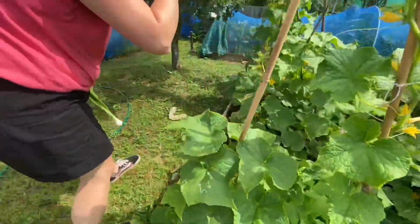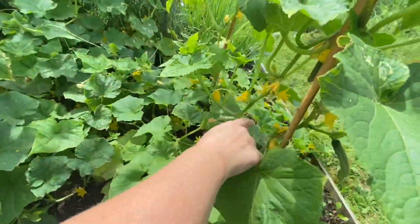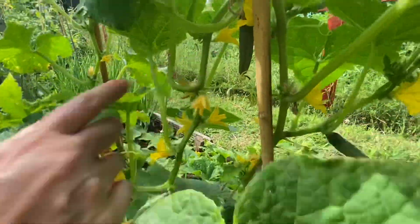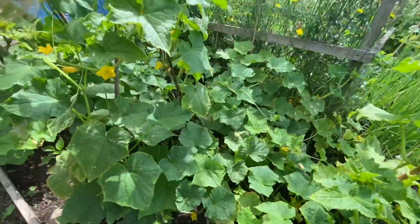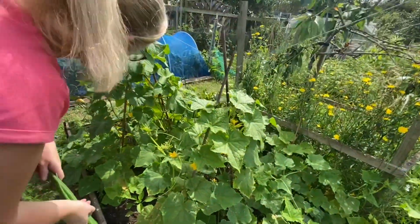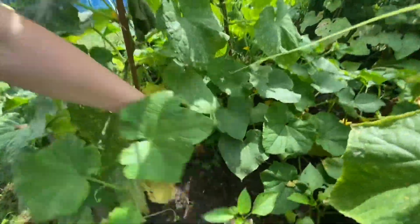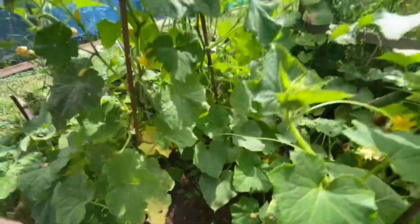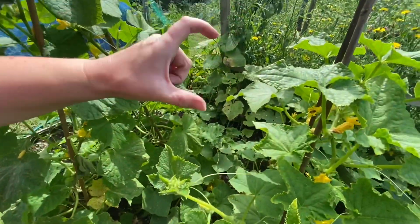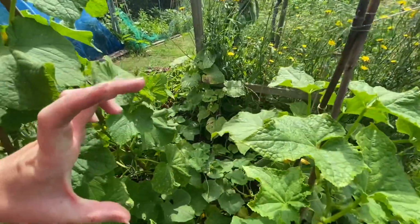And I got quite a few off of here the other day, so there's not many on there now. We've got some little ones coming through. But all the big ones I took off, I think. You never know, you might find another random one in there. Oh look, there's one. Yes, that's a Telegraph improved. And then over the back, there's sort of smaller ones, they're crystal apple ones. So they grow to about that size.